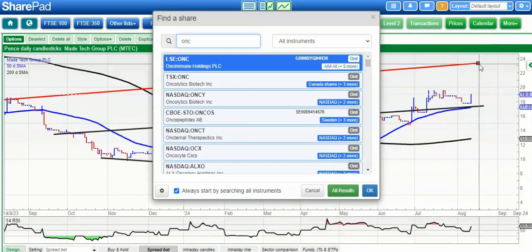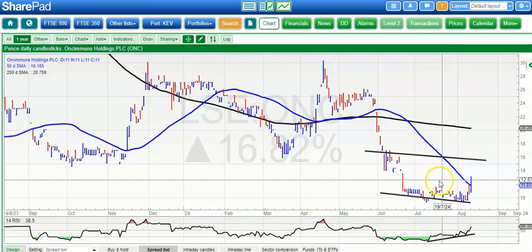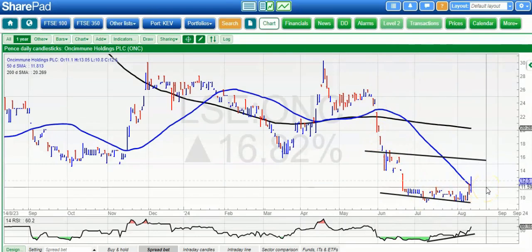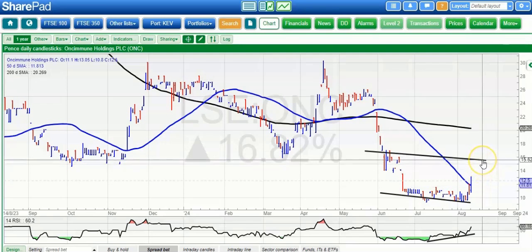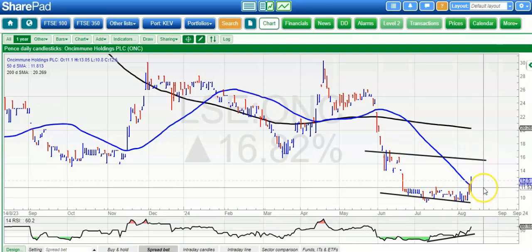Oncimmune is next, and here the situation is that we've potentially got a U-shaped or even W-shaped reversal. The shares are above the 50-day line there at 11.6 pence, and above that we're looking for the initial top of the June falling trend channel, 15.6 pence, by the end of this month. Best case, obviously, up to 20 pence by the end of next month, which is the 200-day moving average. But the key here is staying above recent resistance at 11.5 pence.